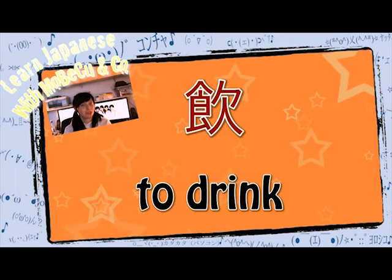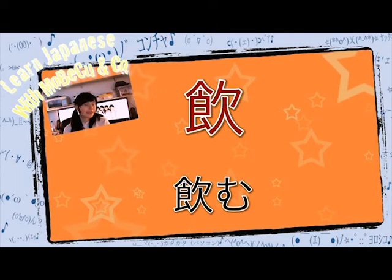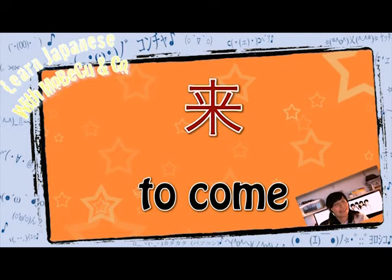This kanji means to drink. The most important reading for us is nomu. But in kanji compounds, it can also be read as in. Typical words of this kanji are 飲む and 飲み物.